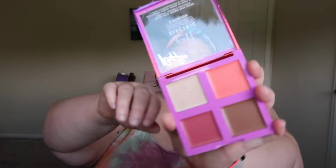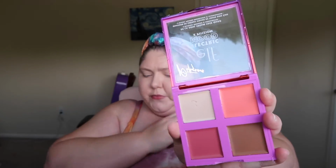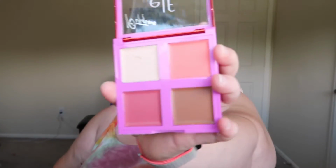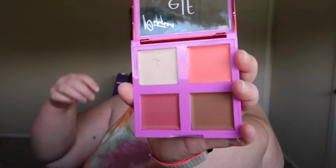So next we're going to go in with this e.l.f. Electric Mood. This is the De La Soul Cream Face Quad. It has two blushes, a bronzer, and a highlight. If you look at my highlight, it's a little messed up. There was a little piece of paper in my highlight section here that I was trying to pick out very gently with some tweezers. That didn't work out, but here it is.